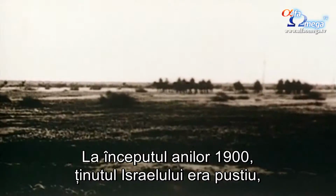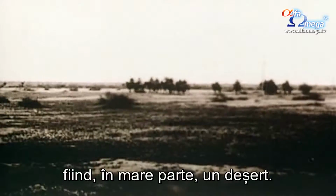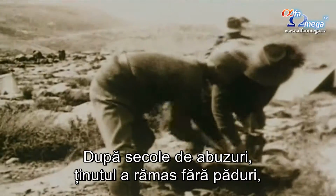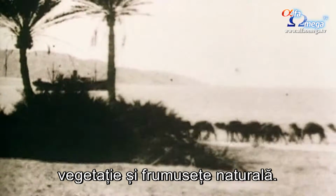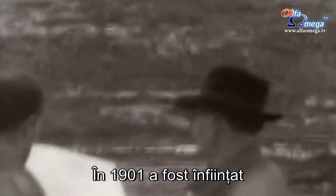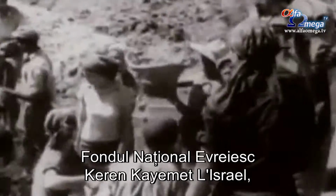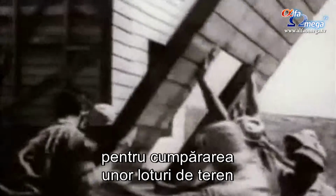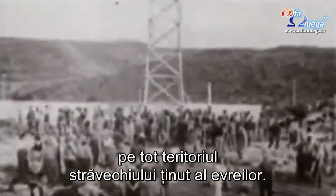In the early 1900s, the land of Israel was desolate and empty, largely a desert. Centuries of abuse had robbed the land of its forests, vegetation, and natural beauty. In 1901, Keren Kayamet Le-Israel Jewish National Fund was established and began raising money to purchase tracts of land throughout their ancient homeland.